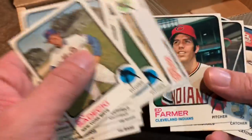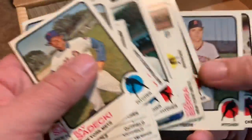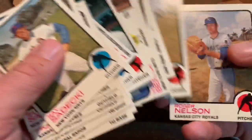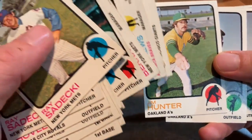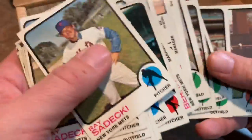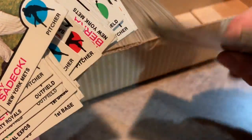The one corner is a little bit soft on it. Tommy John and some more Yogi Berra manager cards. So we got 3 Yogi Berras in this 1973 Topps box so far. After his Hall of Fame career, there's Jim Catfish Hunter. Everyone should be familiar with him, Hall of Fame pitcher. Another Joe Morgan. Is that our second or third Joe Morgan? That is pretty nice.